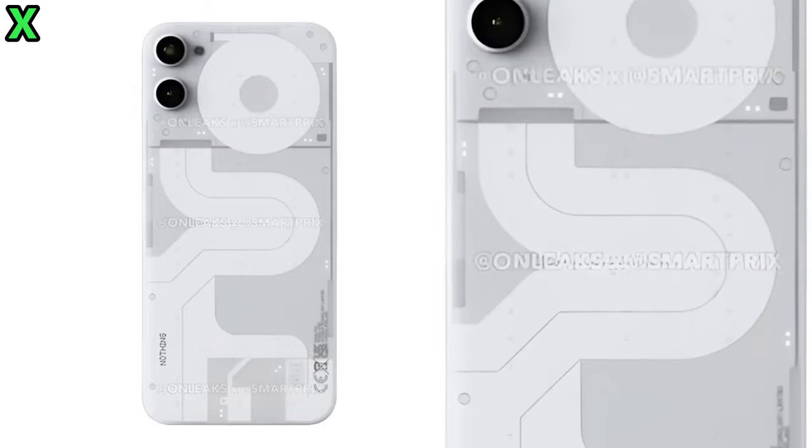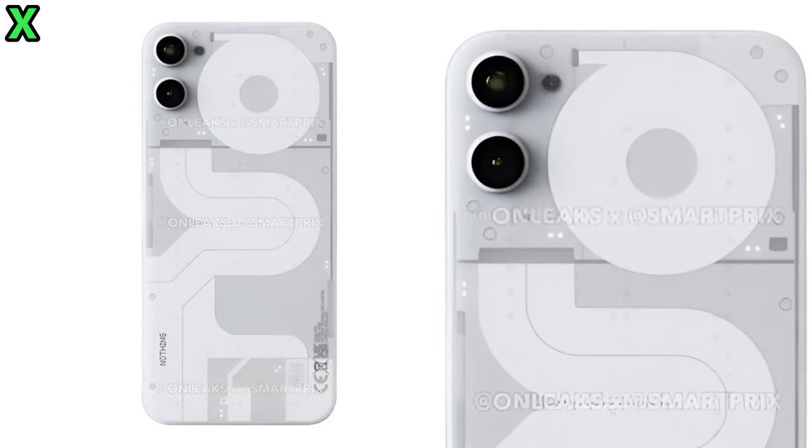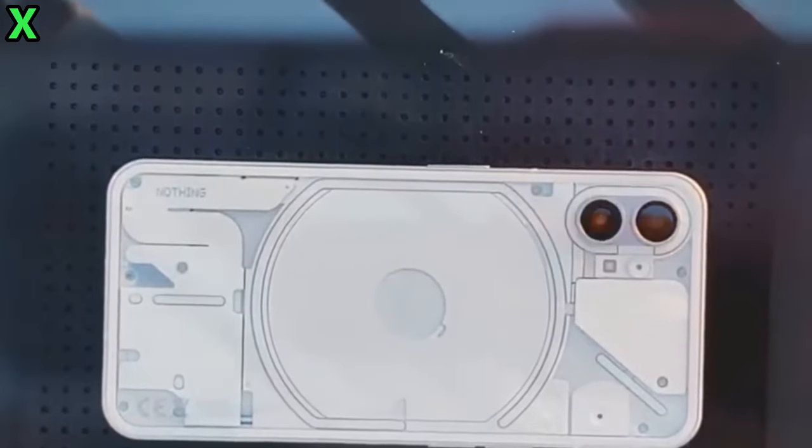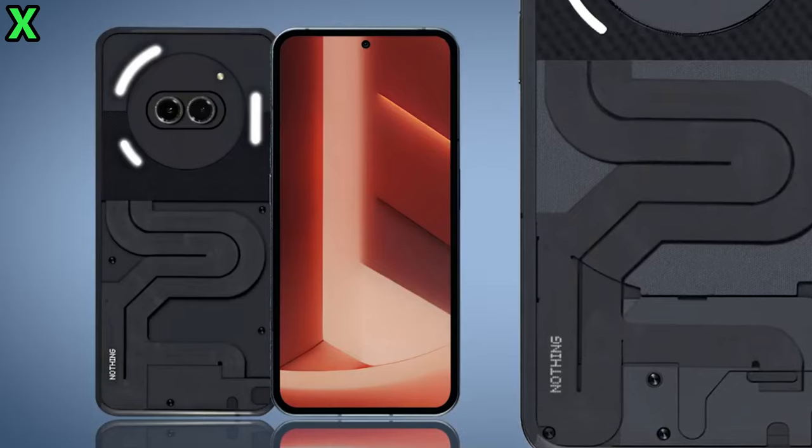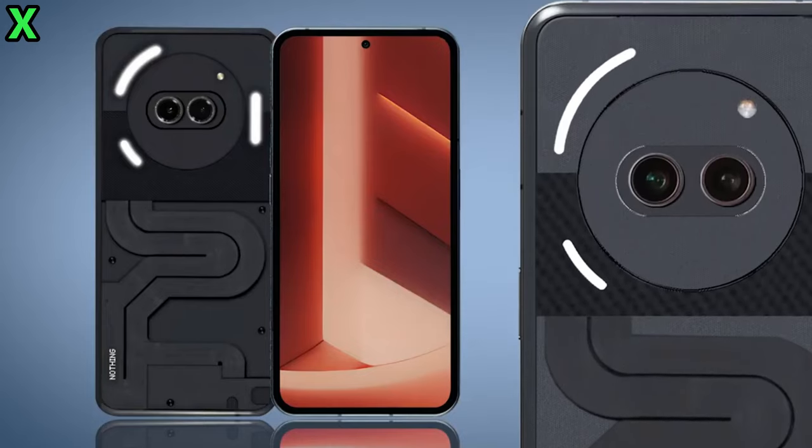How does the design compare to previous Nothing phones? Up front, it resembles the Phone 2A with symmetrical bezels. And based on past leaks, we know the back will have that clear glass panel design too. Nothing seems committed to consistency across their lineup.